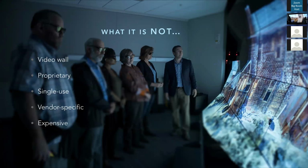So I want to spend a little bit of time on explaining what it is not. It's not a video wall, so it's not just a single video source scaled up across X number of displays. It's not proprietary, so usually we don't run any proprietary software. We do have an implementation of Unity 3D, but their licensing model for academics is pretty liberal. It's also not vendor specific. If I wanted to change out any given part in this, I could probably do so. Now, I will have to say that if I wanted to change one television, I would have to change them all because they all need to be uniform. But other than that, it's pretty open.